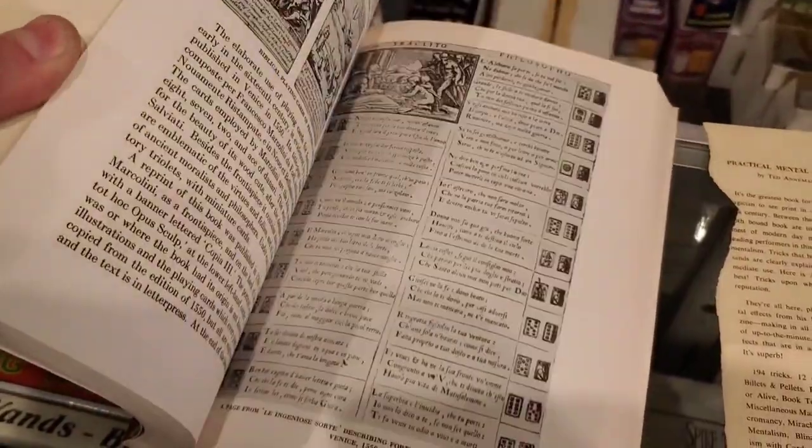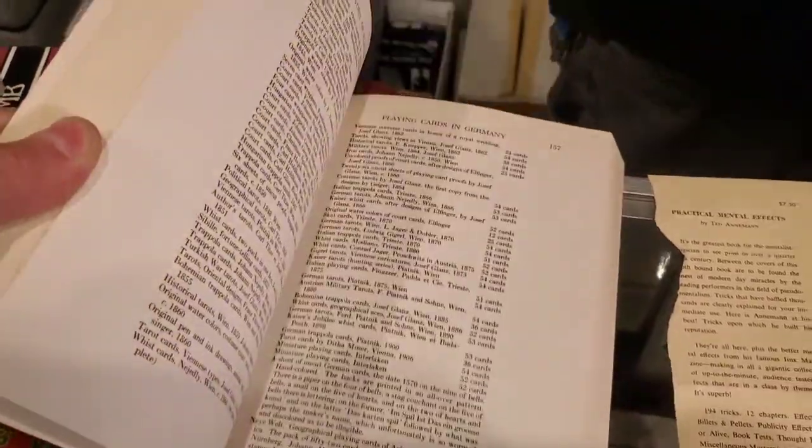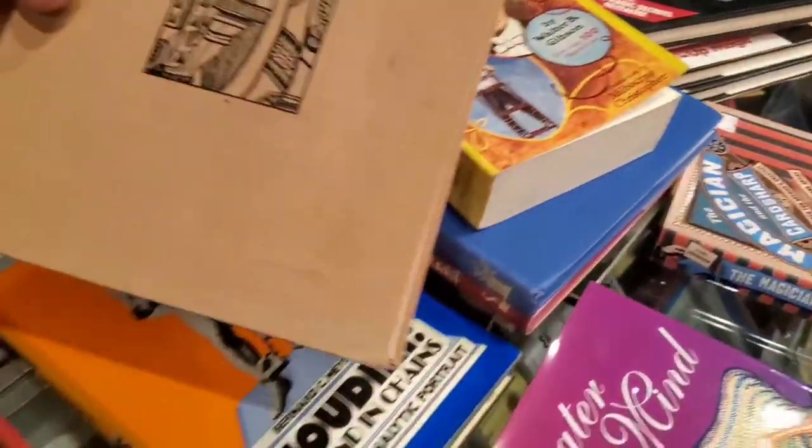No, that looks like it's quite a bit more in depth than the one we showed last week. Lots of illustrations in here. That's cool. Yeah, the one we showed last week was just Playing Cards by Gurney Benham. We'll go ahead and toss that out again.